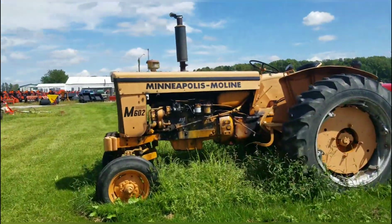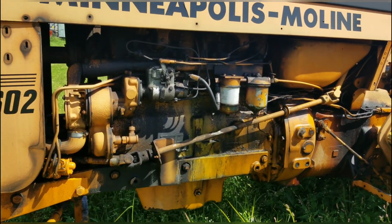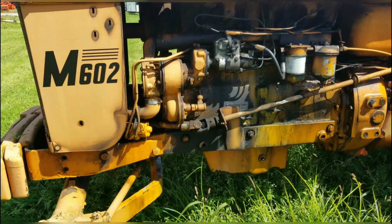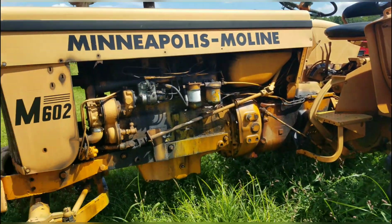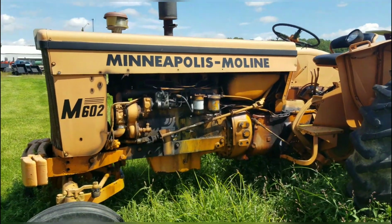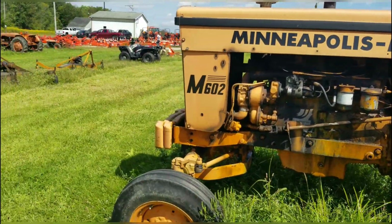And then we come over to the Mini Moline here, the M602. Again, never owned one. Don't know a lot about these. Honestly, I'll tell you, I probably wouldn't own one. Don't know how hard it is to get parts, but I'm not going to put myself into the conundrum of, hey, let's buy one and find out. But, you know, piece of history nevertheless.